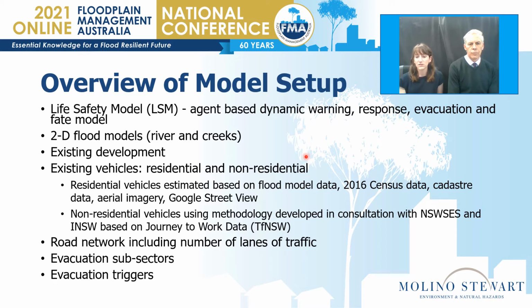The non-residential vehicles were a bit trickier to calculate because there's obviously lots of different components that go into understanding how many non-residents may be in the floodplain at any given time. But we developed a methodology in consultation with the SES and Infrastructure New South Wales, which is based on journey to work data published by Transport for New South Wales, which gives us a good approximation of the number of people that may be working within the floodplain but don't necessarily live there.